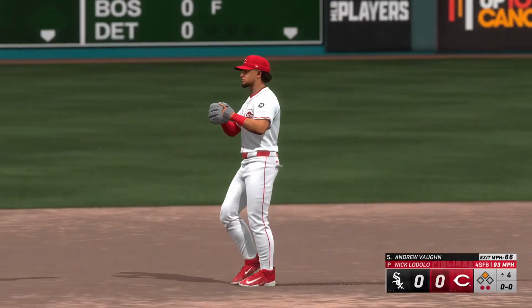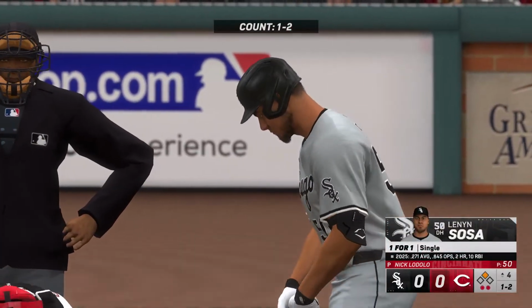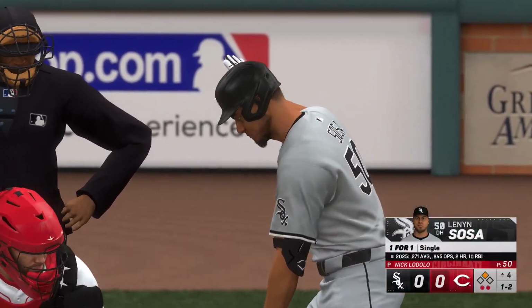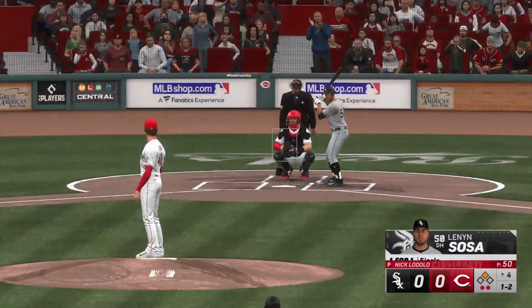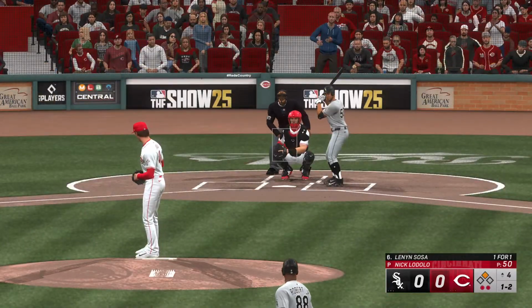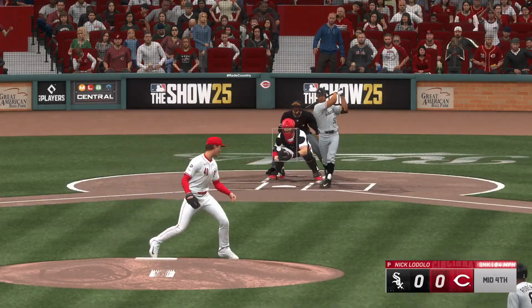Now batting designated hitter Lenny Sosa. So the go-ahead run in scoring position. So up next for Chicago, Lenny Sosa. He's been such a good hitter with runners in scoring position. Some guys just take it to another level. For him right now at the plate, it's like everyone else is in.